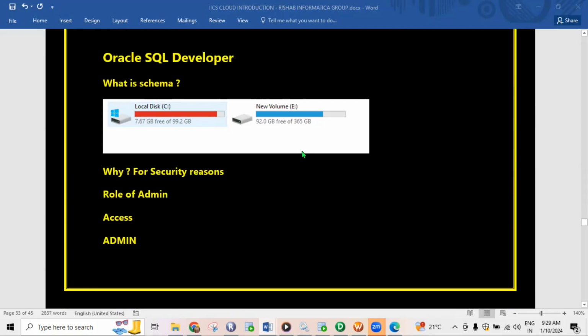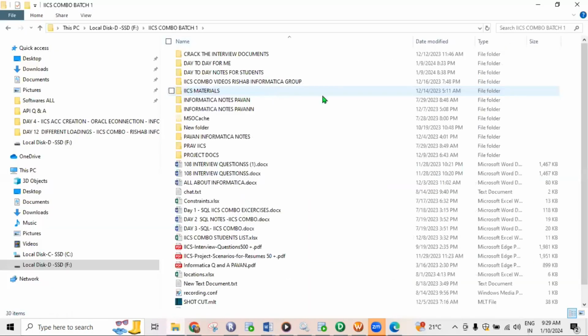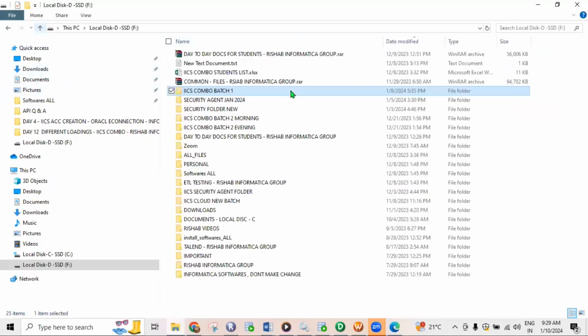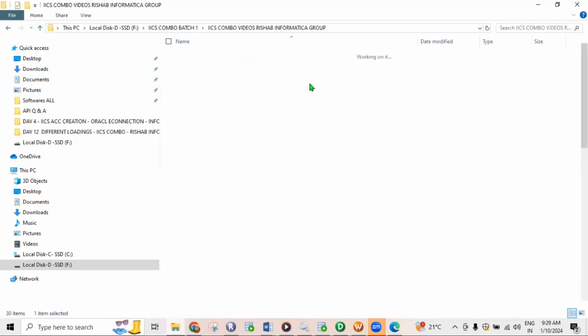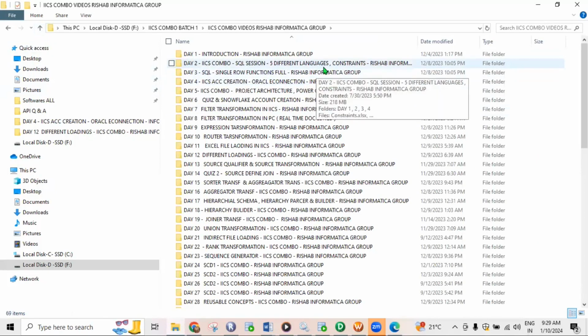We'll have single row functions, as I already told, the basic things about the SQL. In the first session, we'll go through the single row functions. Sorry, the third session. So next session, we will have 5 different languages, constraints.